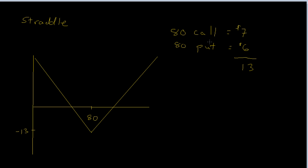And let me switch back to my pen here. The maximum profit here is going to be, well, before we do the maximum profit, let's look at the break-even points. Notice you have two break-even points right here and right here. The price of the stock has to rise enough to cover the $13 you paid. So the break-even here is going to be 80 plus 13. It's going to be $93. Think about that. If the price of the stock goes up, what happens? For every dollar it goes above 80, you make $1. So at a price of 93, you can buy it at 80, sell it at 93, you make $13, but it costs you $13 to invoke the strategy. So you just break even.